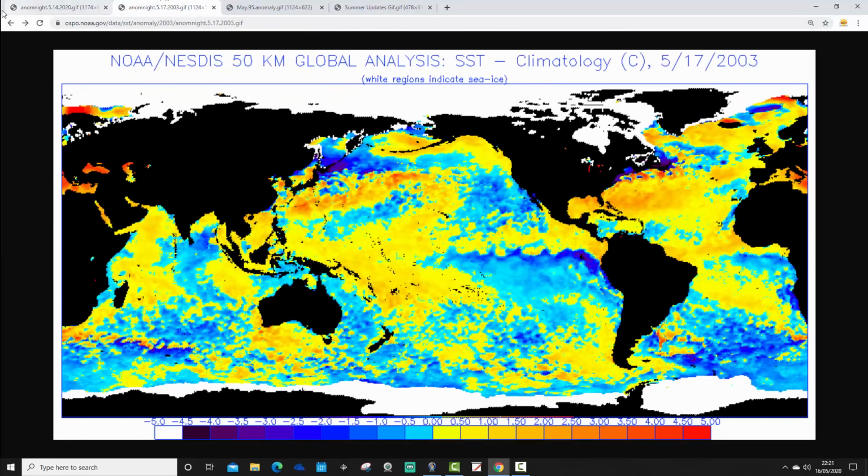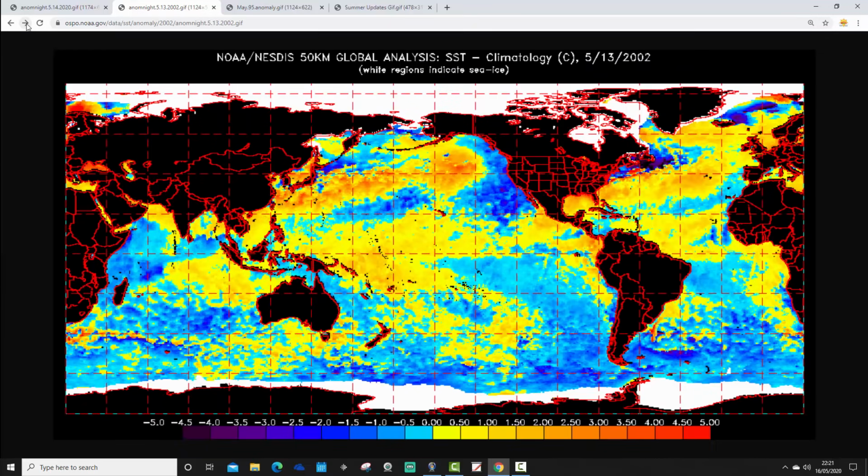Again, that could be a slightly better match. What do you think about 2003? Could be a slightly better match, but again, not quite as good as 2017 and 2013, I don't think. That one is 2002. So, again, what do you think about that one?